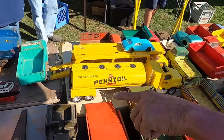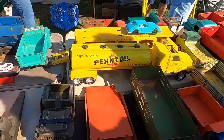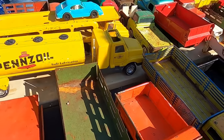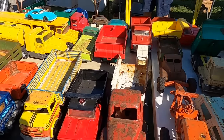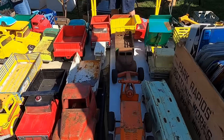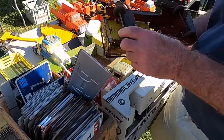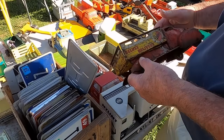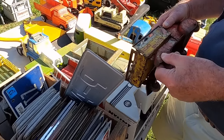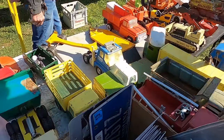This is out of the 50s and 60s, that tanker is right there. Yeah. So it's pretty neat. It's still got the rolls on it and everything on it. And that's the Wyandotte there. That's 75 on that one. Just can't hardly find any of those things anymore. Did you want that? I think so. Okay.